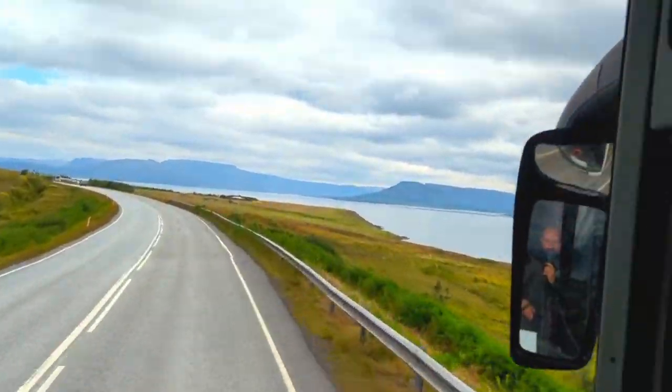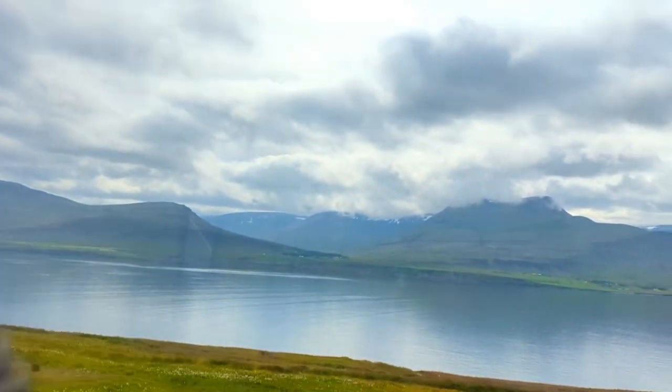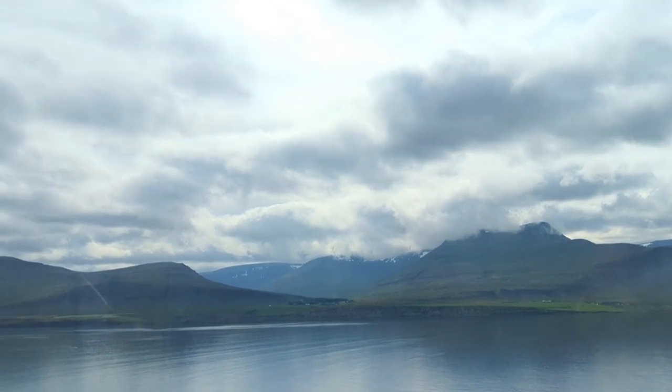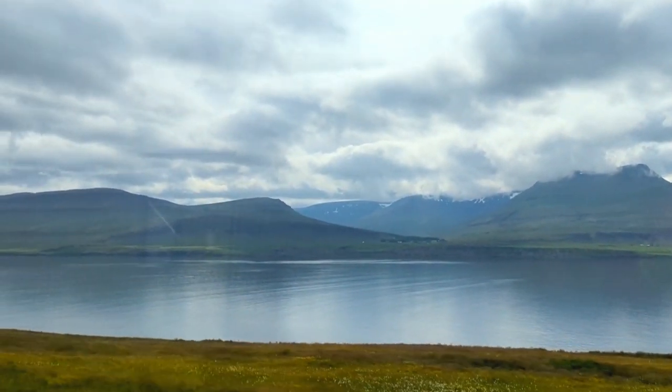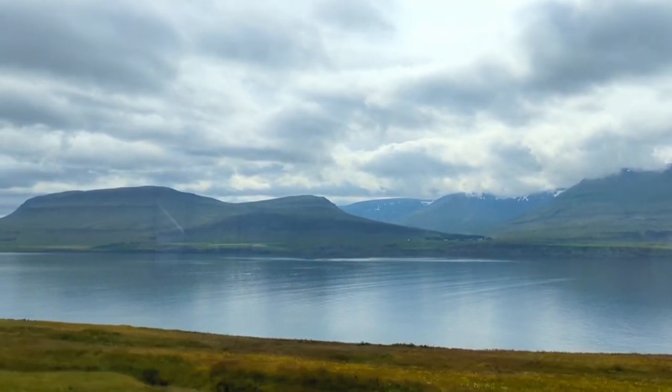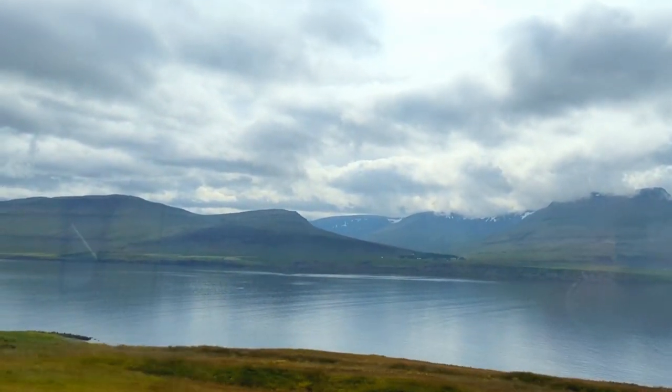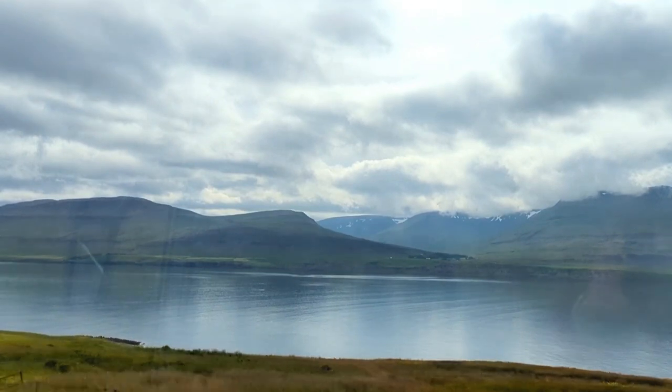Just the layers of lava building up Iceland over millions of years. And often the lines are actually sloping down to the original hot spot.